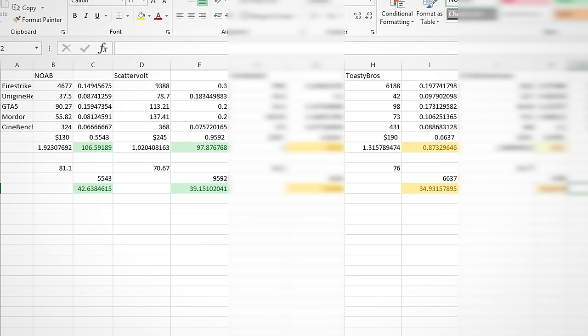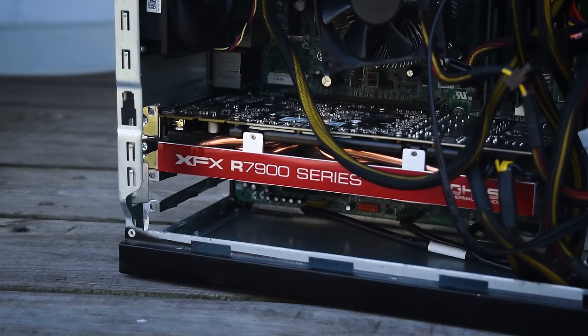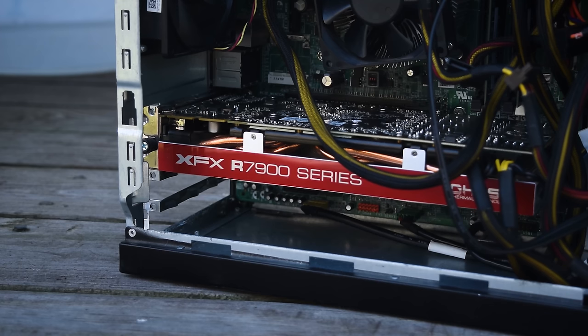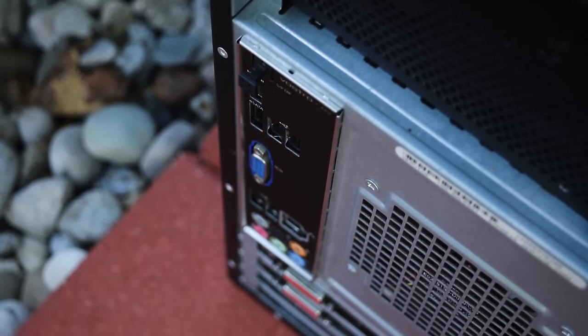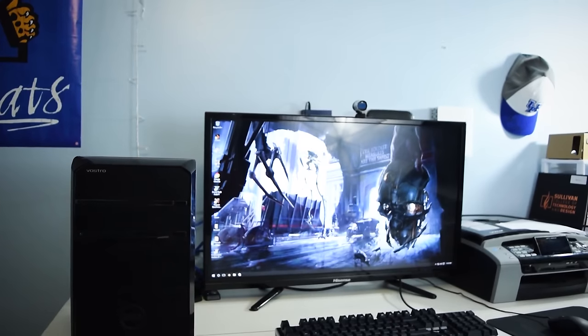They scored 34.93 points here, and they had an HD 7950, which they got for $90. If there's anything to critique here, I would have liked to have seen them heavily overclock that 7950. I'm not too sure what they managed to get the overclocks to. I couldn't really see much information on that, though I'm sure that would have made them score a lot better in this competition. However, that aside, I think they had a solid PC in general.